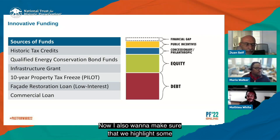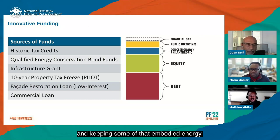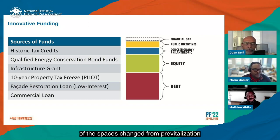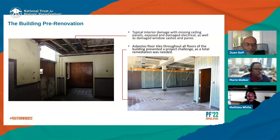Now, I also want to make sure that we highlight some of the efforts that were put together in terms of preserving parts of the building and keeping some of that embodied energy, as Mario likes to say. So let's go through here and look at how some of the space has changed from pre-renovation through the end of construction. Yeah, thanks, Matt.